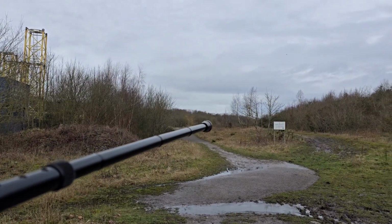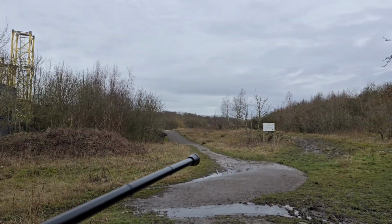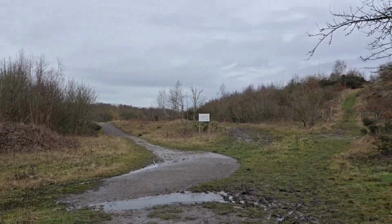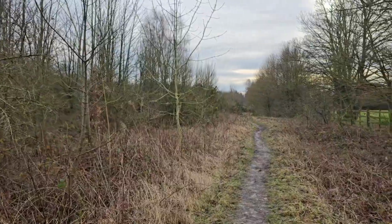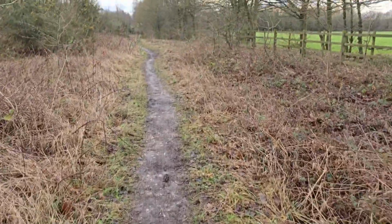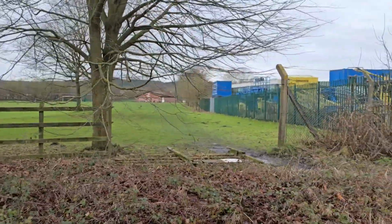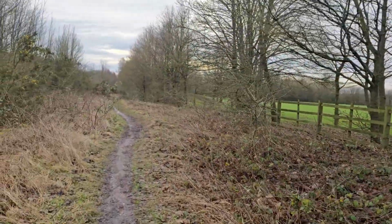So earlier on we were just over there when I said we're going to carry on. And that's where this bit comes out. And this, I believe, did you say was an angling club? It's only for the angling club, isn't it? Right then, come on then. So this is the old Great Northern Railway track bed, where it came right here. And all this on the right is part of the old Newstead Colliery.